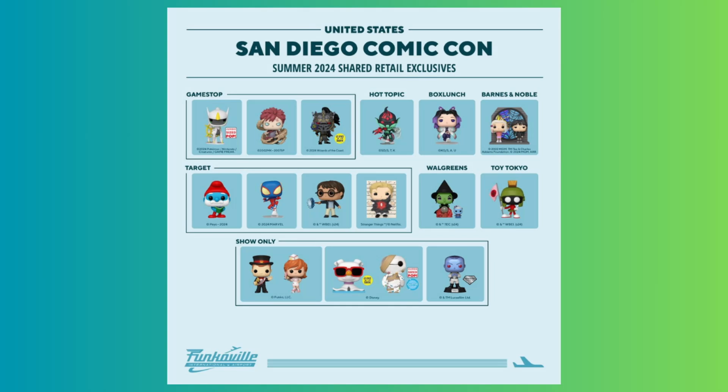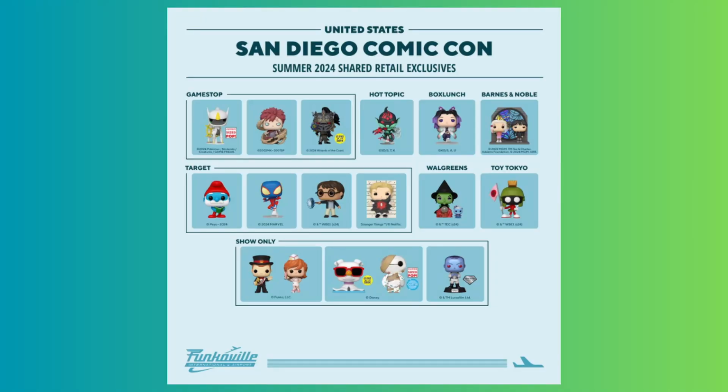Next up, Target is getting the Papa Smurf as well as the Spider Boy, the Harry Potter, and the Disintegrating Henry. Super excited for that. I'm not going to buy that from the Funko shop, so I won't have to worry about an oversized pop being shipped. So I'm super excited for that one. Surprisingly, Walgreens is actually getting an exclusive for this con, and they're getting the Wicked Witch of the West. Toy Tokyo, of course, is getting their exclusive for the con, which is the Marvin the Martian. And then show only, unfortunately, Freddy and Freddy are going to be show only, as well as the three we already talked about, the Glow in the Dark Zero, the Baymax Glitter, and the Diamond Edition Grand Admiral Thrawn.